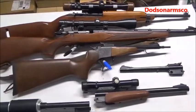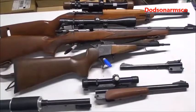Would you rather be moving through a lot of buildings on foot with these weapons or a long rifle?